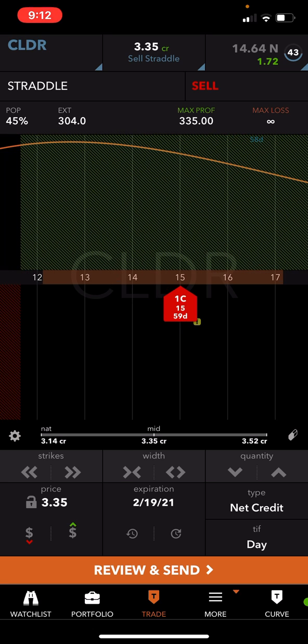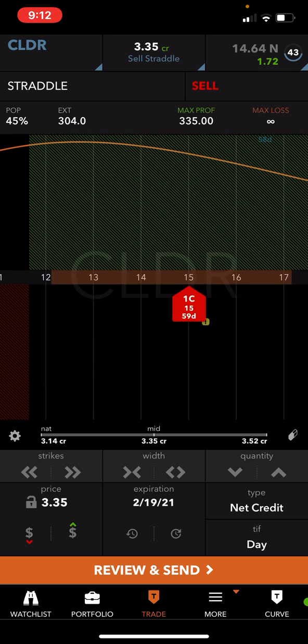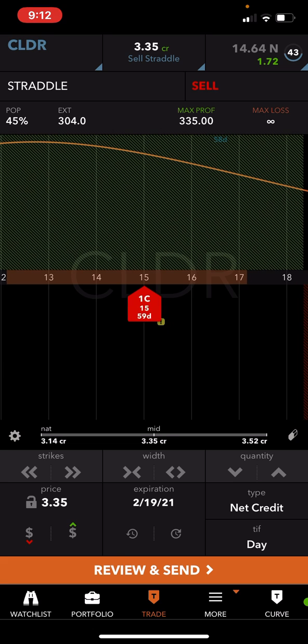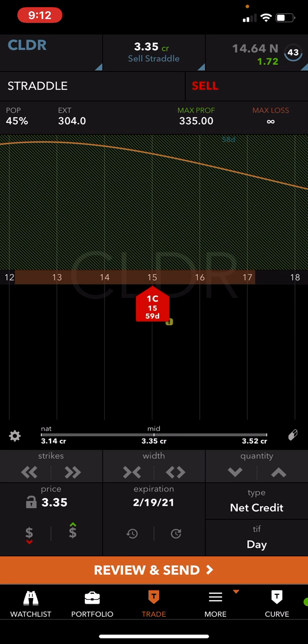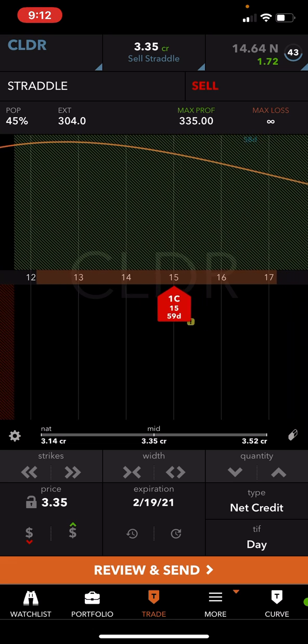It says here 45% probability of profit. This trade will be managed at 25%, because there's always going to be a strike in the money. So if the stock goes up, your call is going to be in the money. If the stock goes down, your put's going to be in the money. So you're always going to have an option in the money. So you'll manage this at 25% of the net credit. So this is the trade I did today in Cloudera.